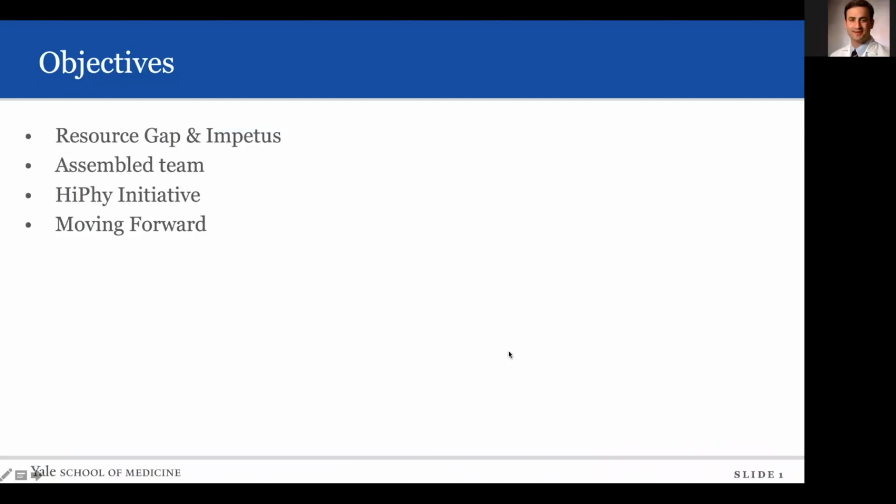First we'll talk about the resource gap and the impetus behind this program, and the assembled team that we have created, as well as what the Hi-Phy initiative is and what we're doing to move it forward.